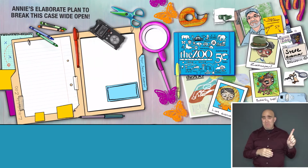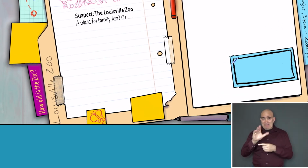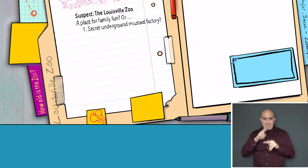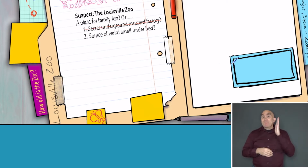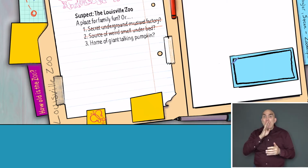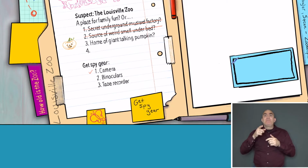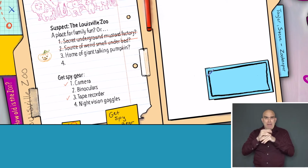Annie's elaborate plan to break this case wide open. Suspect, the Louisville Zoo, a place for family fun, or secret underground mustard factory? No. Source of weird smell under bed? No. Home of giant talking pumpkin? Get spy gear. Camera, check. Binoculars. Tape recorder, check. Night vision goggles. Now, how to get there?